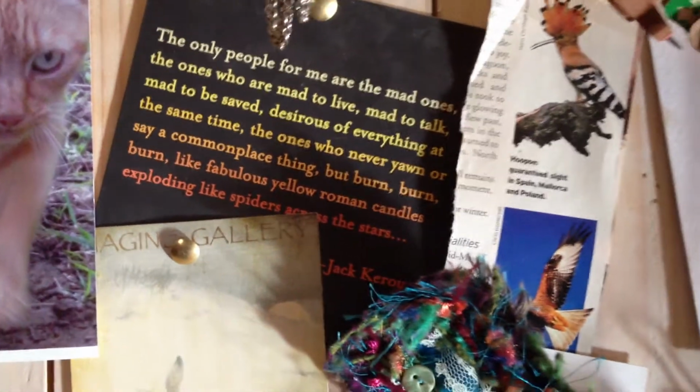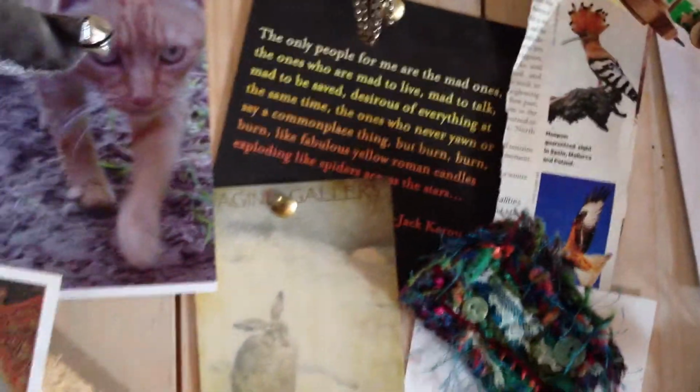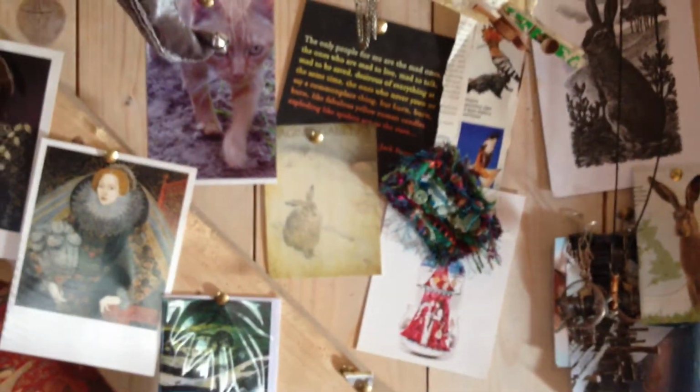I'm starting with the door, and my door is just covered with all kinds of things. It's got stuff hanging on it. Bits of cards of things that I've done and I don't want to lose. Other people's pictures, things for reference. And actually the door got a bit full, so it kind of spread around everywhere.